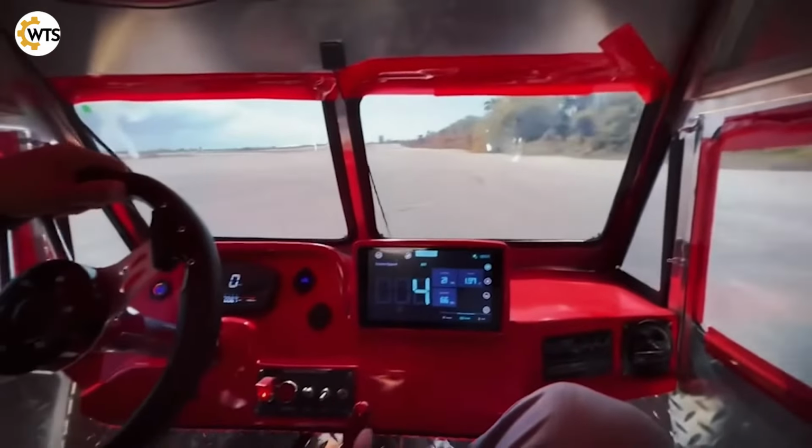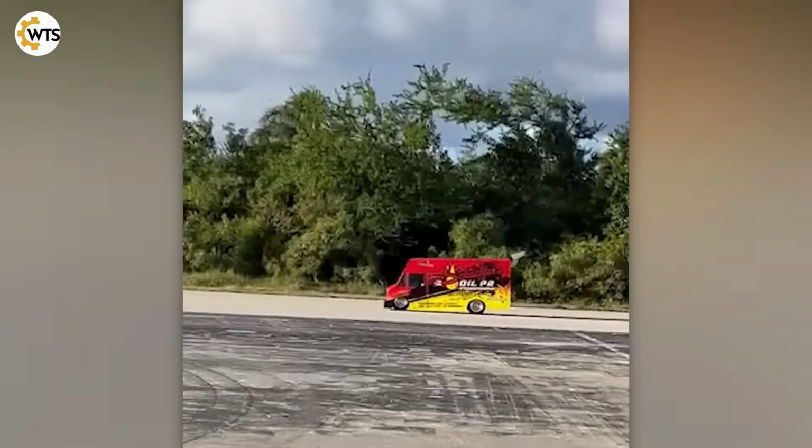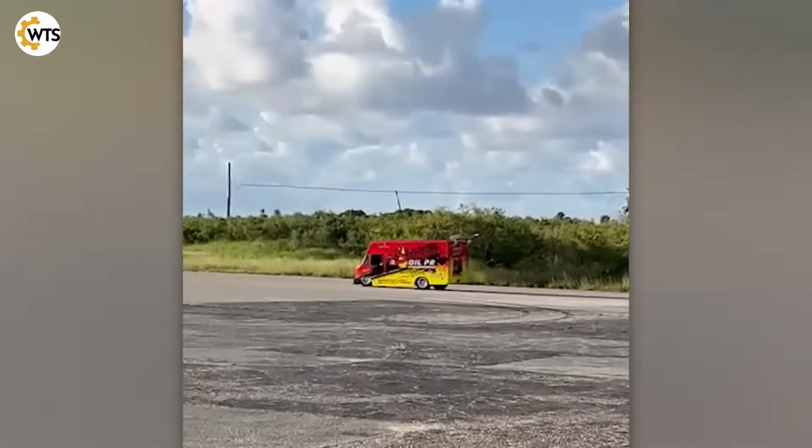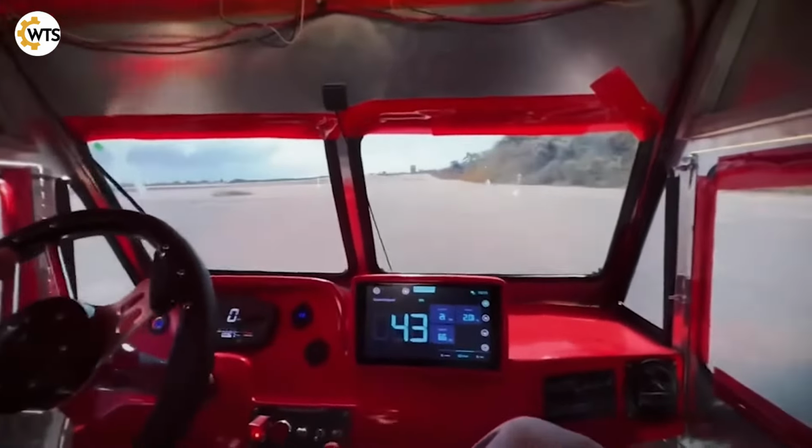Once you're behind the wheel, this little beast can rocket forward with hair-raising speed. Interior footage shows just how intense the ride can get. Would you dare squeeze into one and floor it, even if you barely fit inside?